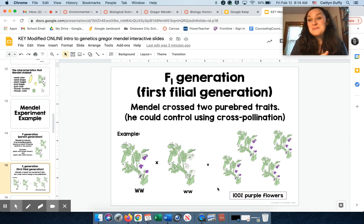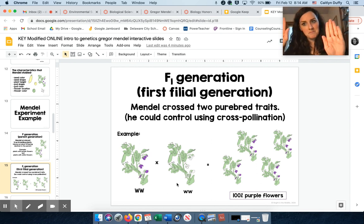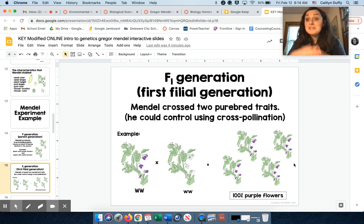When big W and little w cross, that's the parent generation. The offspring is the F1 generation. So here are the F1 generations. You see that all of those offspring are purple, even though they had a white parent. Now, I want you to think about this. You get one half of your DNA from your mom, the egg, and one half of your DNA from your dad, the sperm, okay? So each one of these is going to get a big W. But what is the only thing that this white one can give? A little w. And remember, if that dominant allele shows up, it's going to overshadow that recessive allele. So all of these are going to be big W, little w, but they're all going to be purple.